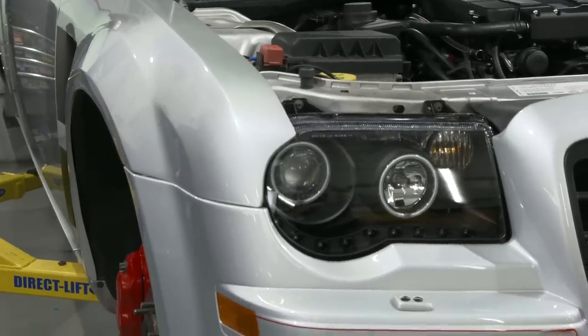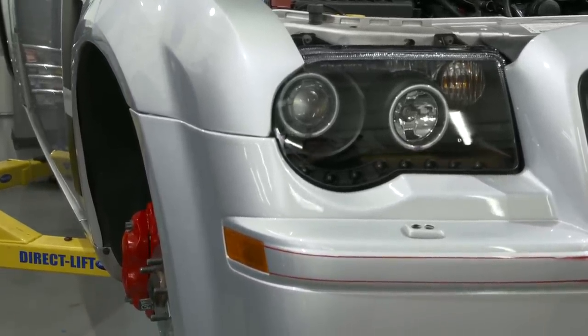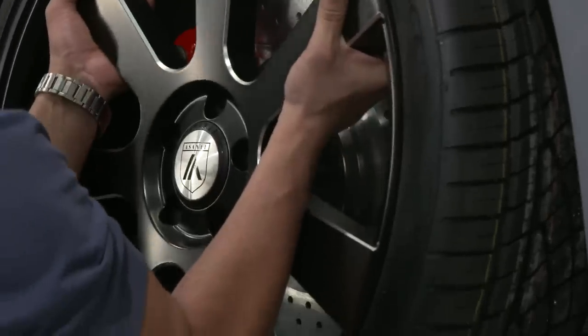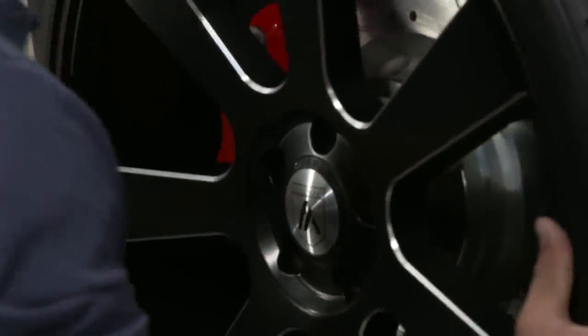Who rubbed the pinstripe up front? Someone already rubbed the pinstripe up on both sides. All right, the back one's still good. Should fit in nice and tight.